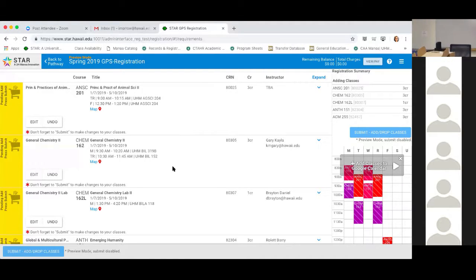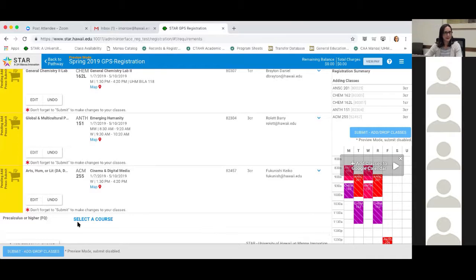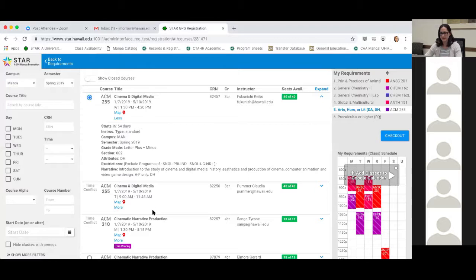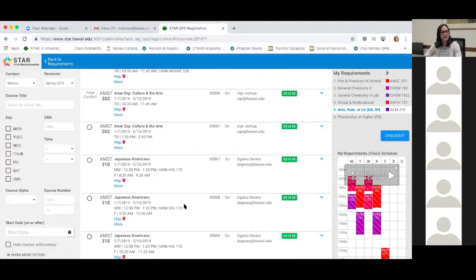So getting back to that demo that Miley created, setting up this nice schedule and that sort of thing, I just wanted to point out a few tips with the STAR system. Let's say I want to look for a different class for my diversification of arts, humanities, or literature. And I'm kind of scrolling. I see a mixture of these 200, 300 level type of classes.